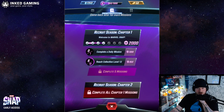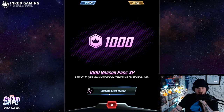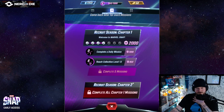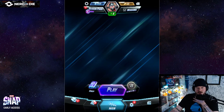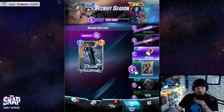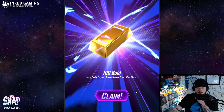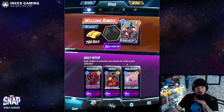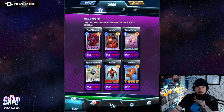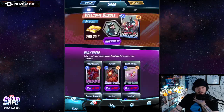Complete a daily mission. I already did the dailies. Reach collection level 12. Colossus. Ongoing. Can't be destroyed, moved, or have its power reduced. Well, that's pretty cool. We got 100 gold biddies, which we can't use for anything, right? It's like 700 gold is the minimum. We could buy more credits, I guess.